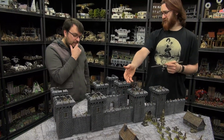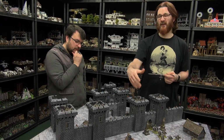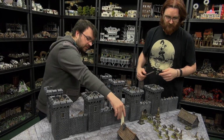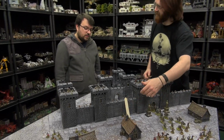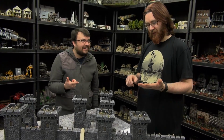So essentially they've got some form of planks or ladders with them. They're not there on the units, but they have them. So let's say this is a ladder for now. Let's say this unit gets up there, and if you just have them in contact with the wall, and then they roll to see if they can get their ladder up.